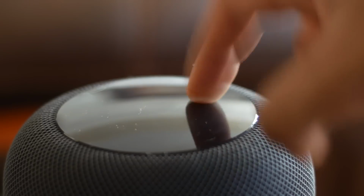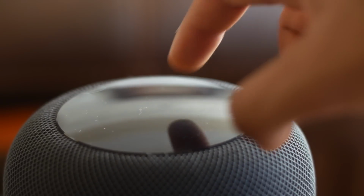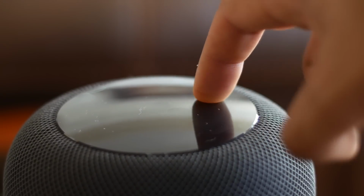Versus with Siri and Alexa, they really prefer you ask one question at a time and they don't really remember what you've asked previously.